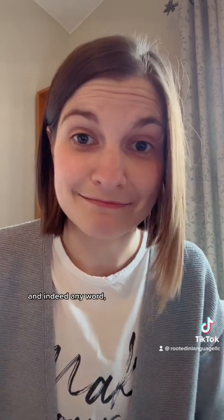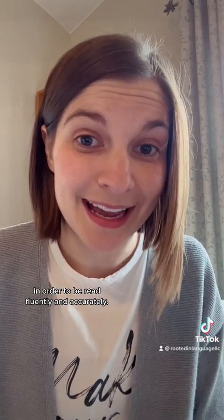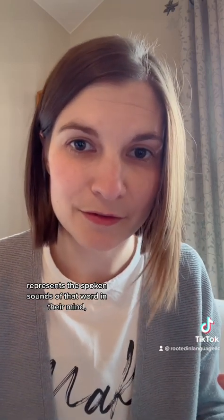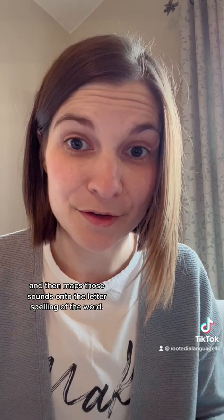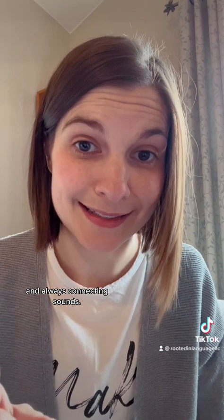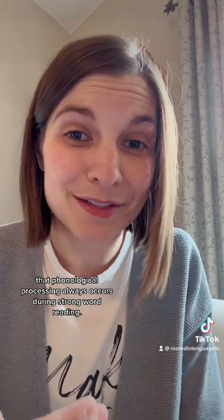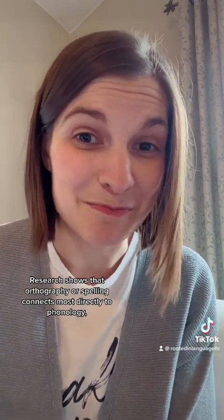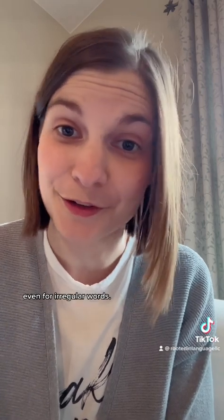So let's focus. My point is, a word like could, and indeed any word, must undergo the process of orthographic mapping in order to be read fluently and accurately. Meaning, a child hears and learns a word, represents the spoken sounds of that word in their mind, and then maps those sounds onto the letter spelling of the word, figuring out those correspondences and patterns, and always connecting sounds. Why? Because fMRI studies have revealed that phonological processing always occurs during strong word reading, and visually memorizing words doesn't access phonology. Research shows that orthography, or spelling, connects most directly to phonology, even for irregular words.